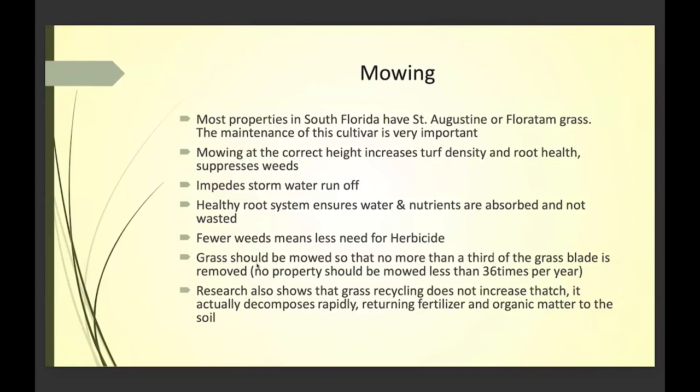It also shows that the grass recycling here on St. Augustine does not increase thatch. It actually decomposes really quick, and in turn creates a fertilizer or organic matter back to the soil, which is very important. So we never want to remove the grass clippings or rake them up or bag them up, ever.